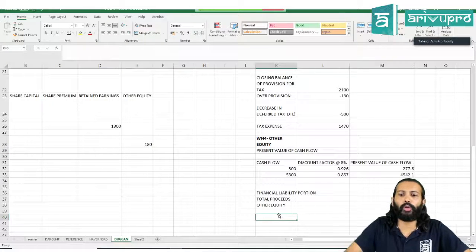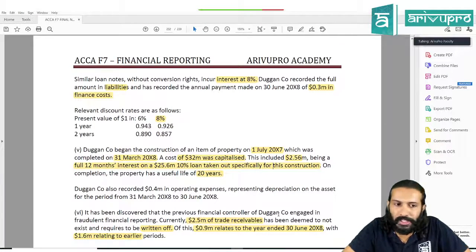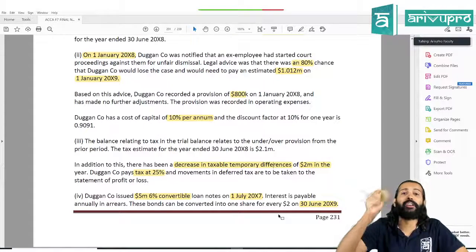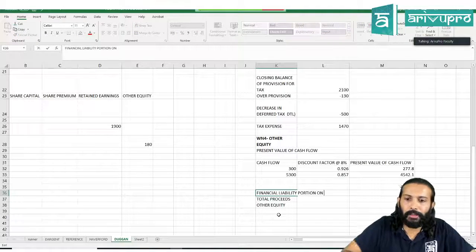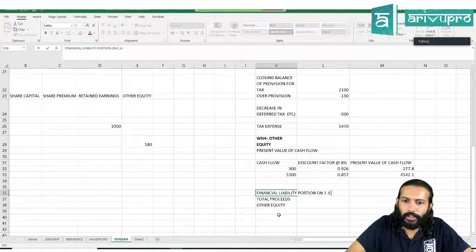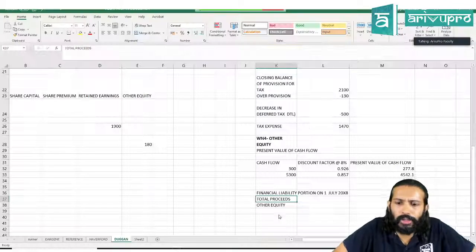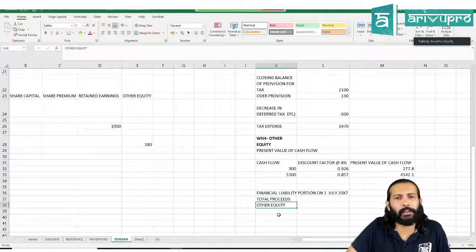Now, what do you do for financial liability? How do we account for financial liability now? You took the loan. You took the loan on which date? You issued the loan on 1st July 20x7. Your year is ending on 30th June 20x8. The financial liability portion is as on 1st July 20x7, because the day you issued the proceeds, that's when you need to split. So the financial liability portion is that.